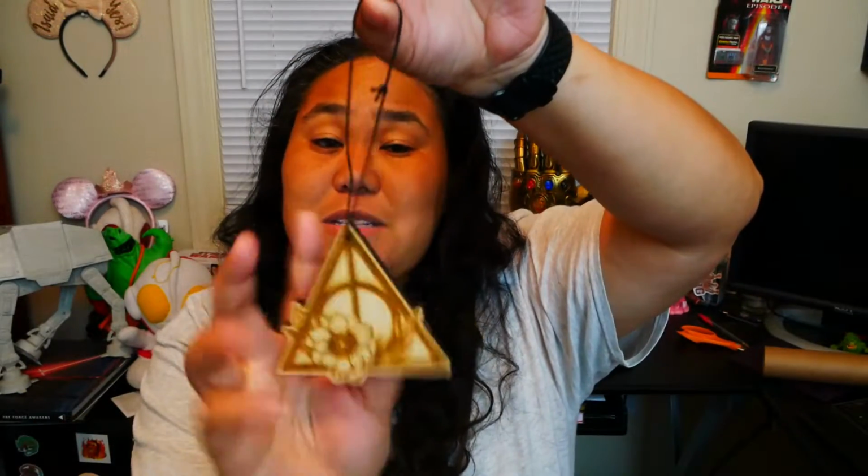Oh, it's an ornament. I'm a sucker for ornaments.